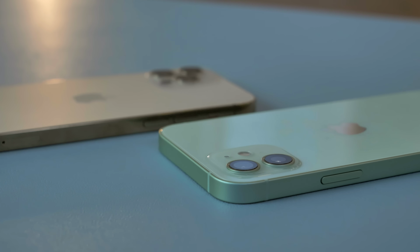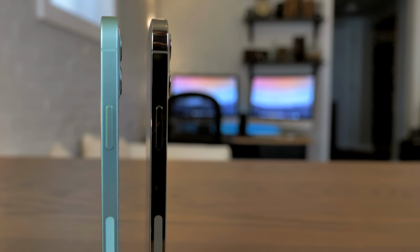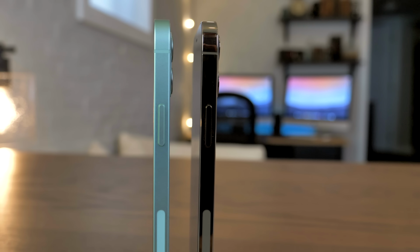Whatever you think of the more premium materials, the result is that even though the iPhone 12 is the exact same size as the 12 Pro, the Pro is noticeably heavier. That could be a good or bad thing depending on your preferences. On the one hand, you could say, well, the iPhone 12 Pro feels solid and more robust, but on the other side, you could say, well, I'd like a lighter phone.